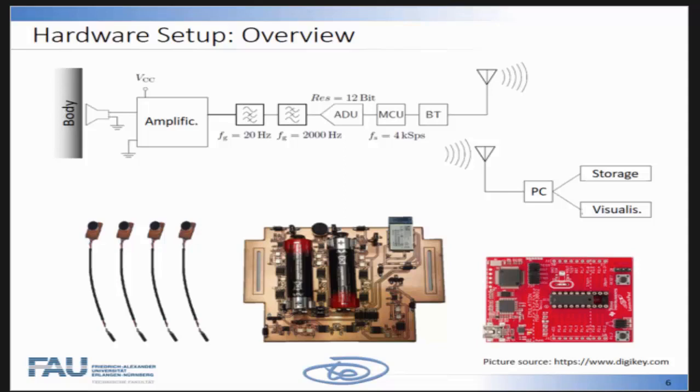After capturing the sounds, we do an amplification, then bandpass filtering, conversion to the digital domain, and after that, get the Bluetooth connection to a PC. With the Bluetooth transmission, the whole device is already decoupled from main voltage sources, so it's safe in terms of voltage supply.